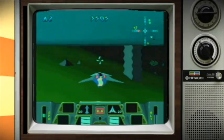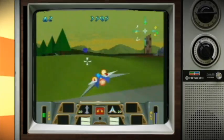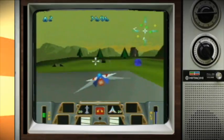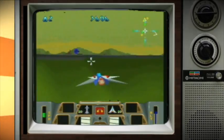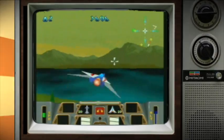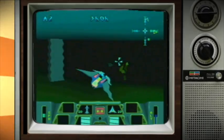This is what Cybermorph should have been all along. This is a great game, and one that I highly recommend. It's just so much better looking, and better playing. It's not just about the looks, this really plays well. Great game. Battlemorph on the Jaguar CD.